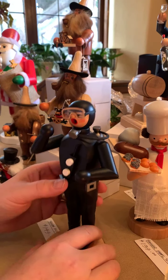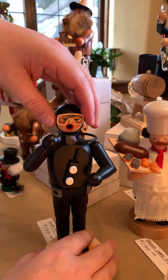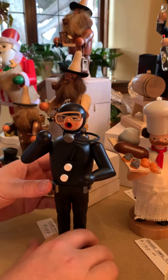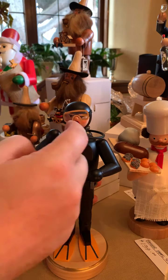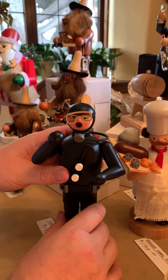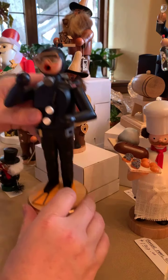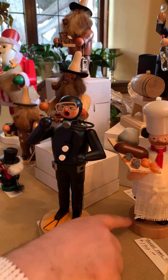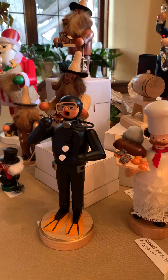But usually, like this guy here, you turn the camera a little bit, you can see him. He is a scuba diver. His little mask comes off. He's ready to go scuba diving. Out of his mouth, it'll look like he's smoking or blowing bubbles under the water. Scuba guy is $199, and the baker over here is $139.